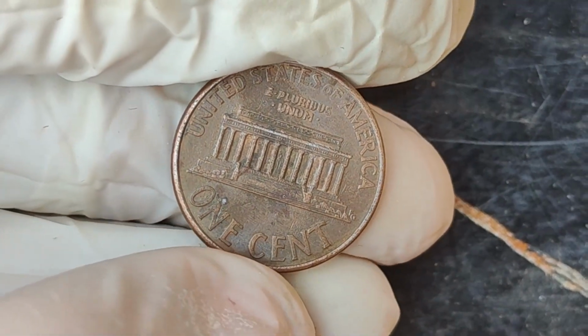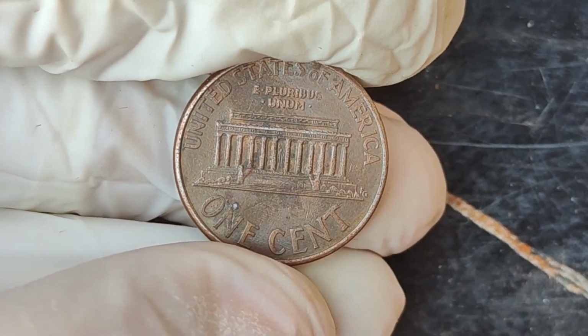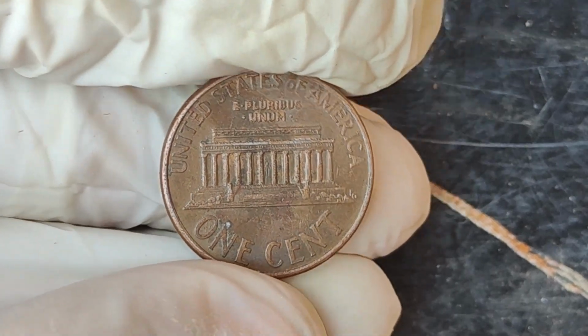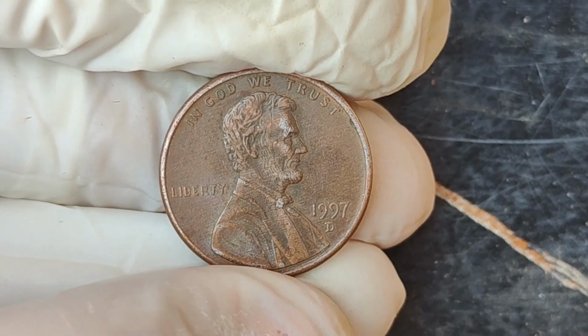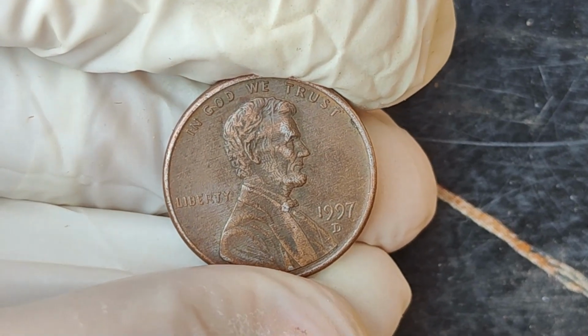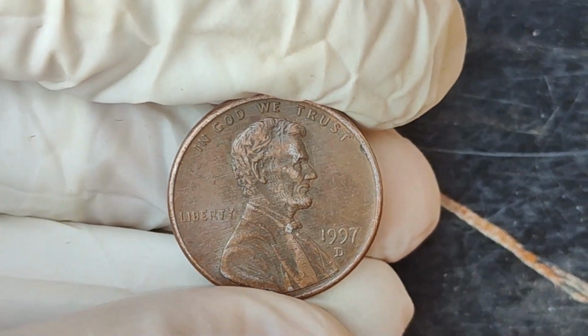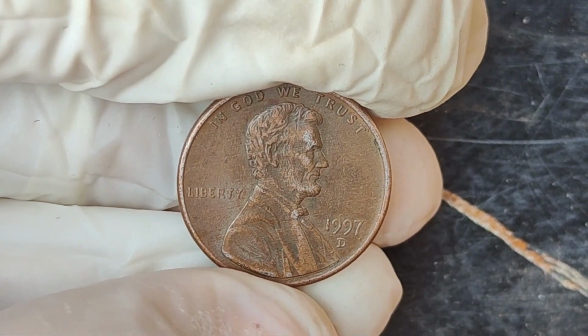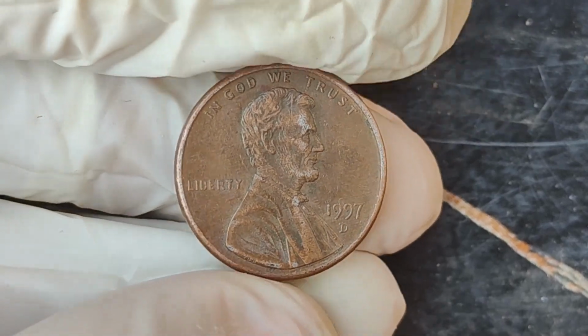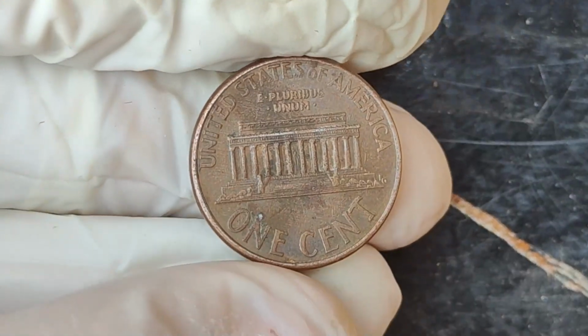So what makes the 1997 D penny so valuable? It all comes down to errors and minting anomalies. One of the most famous errors is the double die obverse, where the lettering and date appear slightly doubled. Another high-value variation is the off-center strike. If the design isn't perfectly centered, you could be holding a fortune.